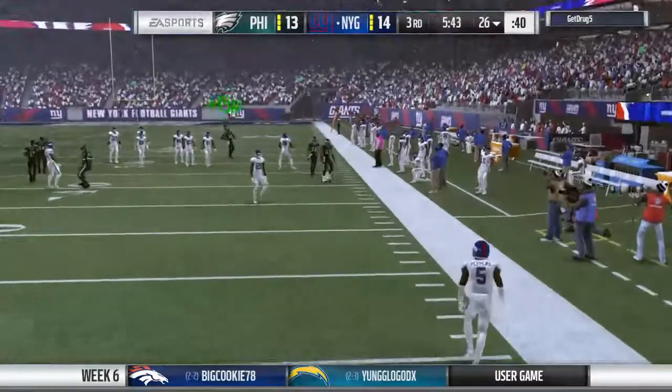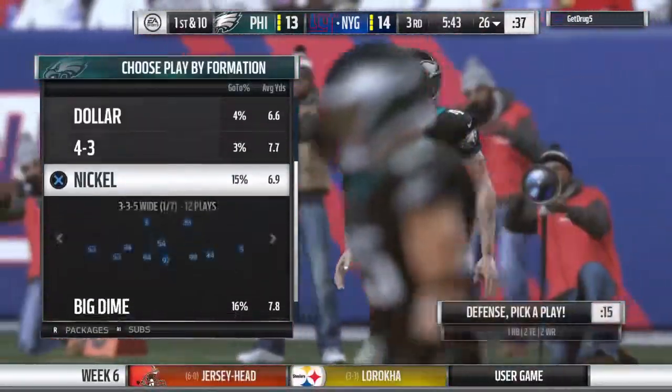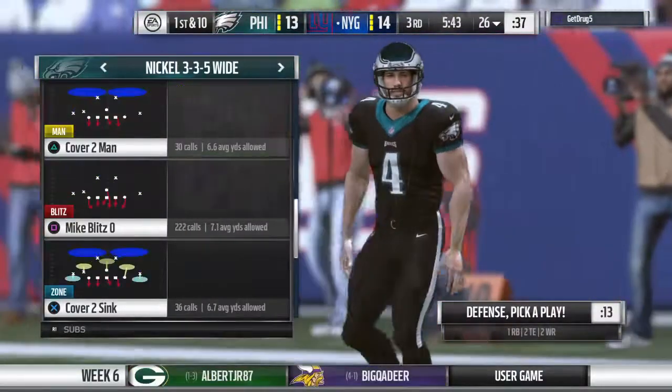And this one will not be returnable as it sails out of bounds. Here's the Giants offense now getting set to start the third quarter. They have the lead here.